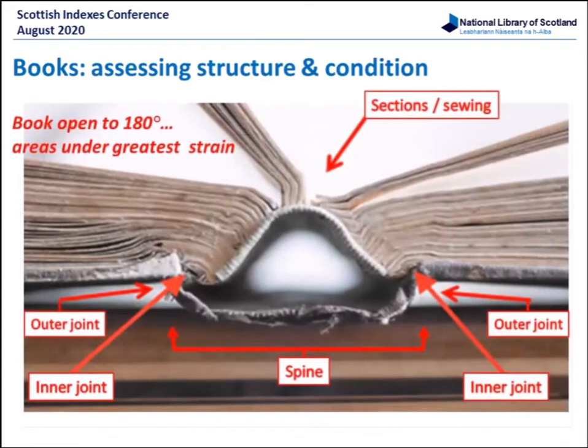Opening books to a 180-degree angle causes damage, as this action places unnecessary strain on the most vulnerable parts of the binding. Books should be open only as far as the binding will comfortably allow. In most cases, this is a maximum of 120 degrees. However, some historic bindings should only be open to 90 degrees or less.